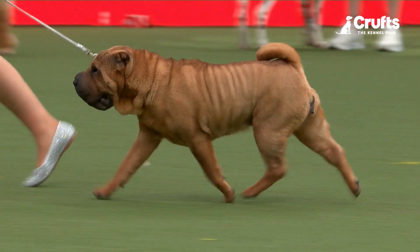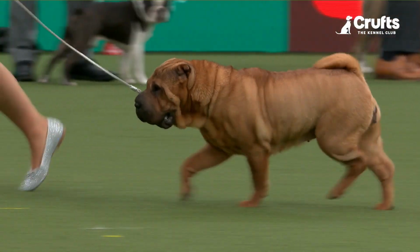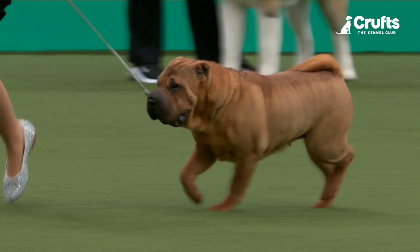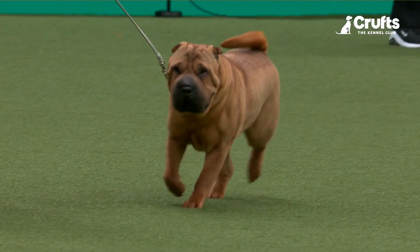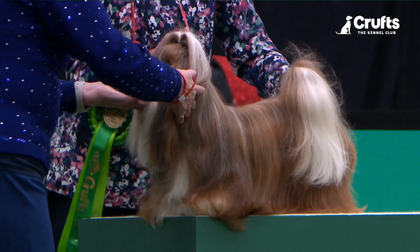Again, showing the top line. The top line should rise slightly to the tail set. Only a little bit of wrinkling over the withers and just a little on the hocks and fine wrinkle on the head. And there's Spitz, exhibit number 6961.